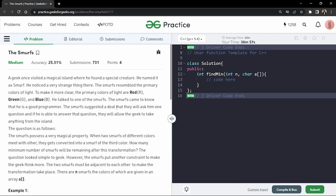In this video, we will discuss the problem, the Smurfs. The problem says that Geek once visited a magical island where he found a special creature. So Geek has found a special creature and he named it Smurf. Now, Geek noticed a very strange thing there. The strange thing is that the Smurfs resemble the primary colors of light.